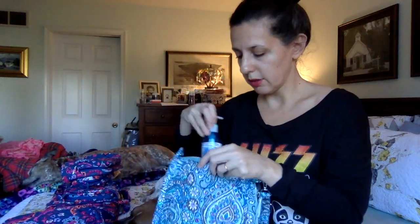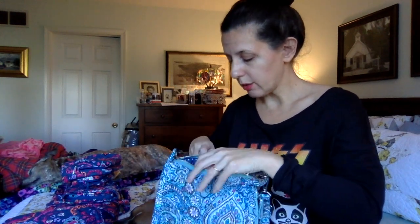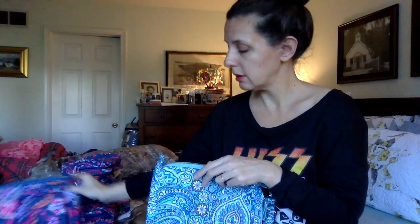So what can I throw in here? I can put my hand sanitizer. So this has some height to it, this bag, which is nice, even though it's small. And inside, it's got a zipper pocket on one wall of the bag and two slip pockets on the other. Same thing with this, the same configuration as the regular size version of this bag, with a zipper pocket on the back wall of the bag inside and two slip pockets on the front wall of the bag inside.